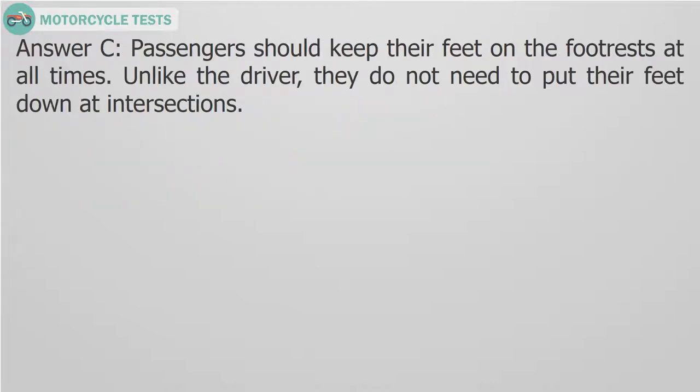Answer C. Passengers should keep their feet on the footrests at all times. Unlike the driver, they do not need to put their feet down at intersections.